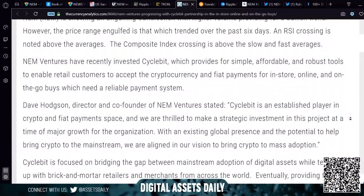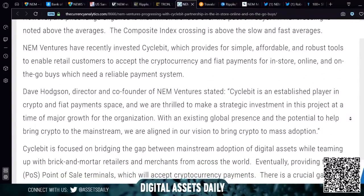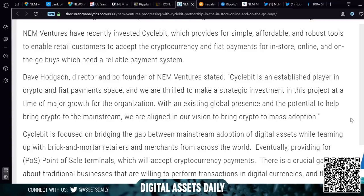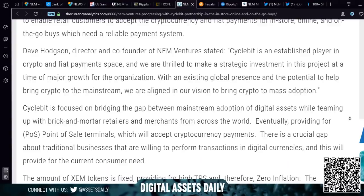CycleBit is focused on bridging the gap between mainstream adoption and digital assets while teaming up with brick-and-mortar retailers and merchants from across the world, eventually providing POS point-of-sale terminals which will accept cryptocurrency payments. There is a crucial gap among traditional businesses that are willing to perform transactions in digital currencies, and this will provide for the current consumer need.